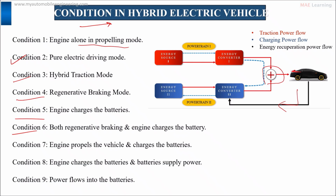Okay, then condition 7 is related to the engine propelling the vehicle and charging the batteries. So in this condition the engine drives the wheels, as you can understand from this red line. Okay, and it occurs when cruising at moderate speed and the battery needs to top up. So during that time this will be activated.